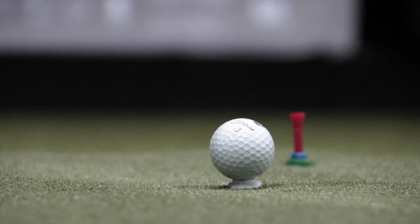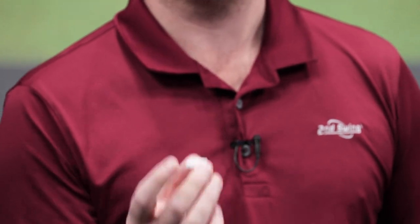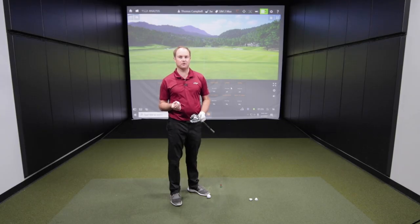I got this tiny little tee here that I'm going to use on the ground today. It's just going to raise the ball ever so slightly, and may make it slightly easier to hit. So think about this as a good test for those players that like to play a fairway wood off the tee as well.